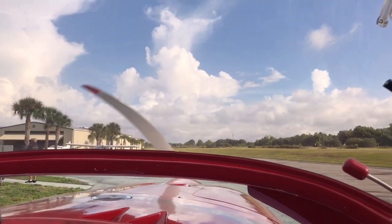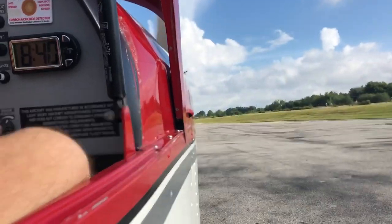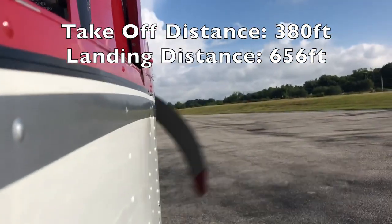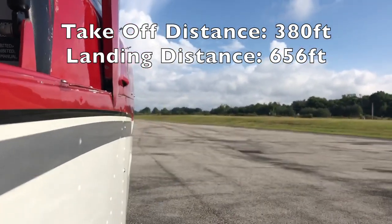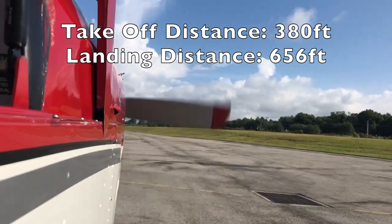One of the other things that I really like about the G700 is the takeoff distance and landing distance. Now, I wasn't able to experience it firsthand, but I've been told that takeoff distance is about 380 feet with a landing of about 656. Holy cow, that's awesome.